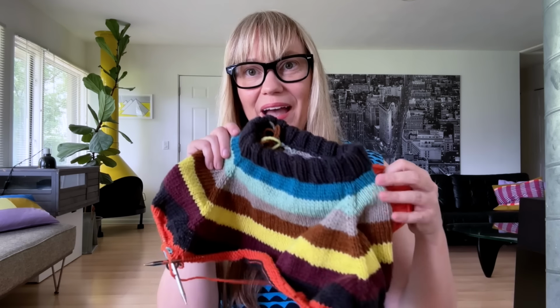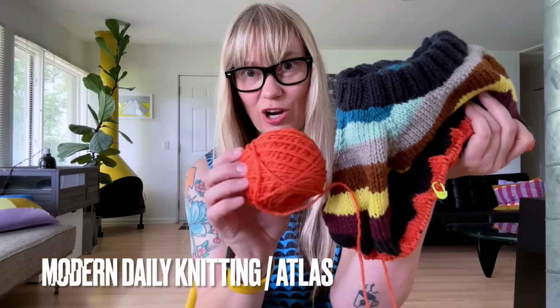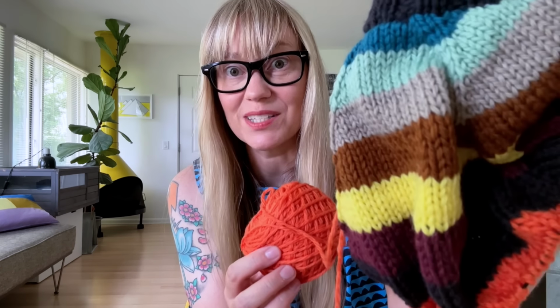But anyway, I am making an awesome striped sweater. It is already written and graded for adults, so it's ready to go. I'm just knitting my sample of it, and it has nice little short rows, perfect stripes that line up just right. There's the front. It's a little smushed up because it's been in my bag and smushed onto these needles, but this is all knitted in. I might use every single color available in Modern Daily Knitting's yarn called Atlas. It's a Rambouillet wool. It is beautiful, lightweight, soft and vivid, and it looks incredible. If I do say so myself, it looks amazing.